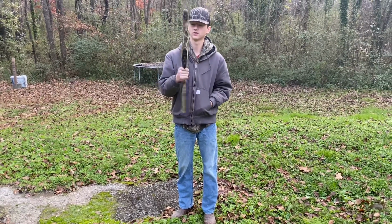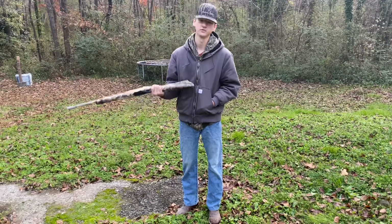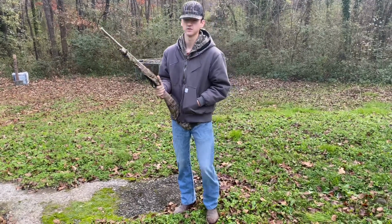I have taken the scope off the .22 just because, I mean, for trapping, you don't really need a scope. So let's go check them.